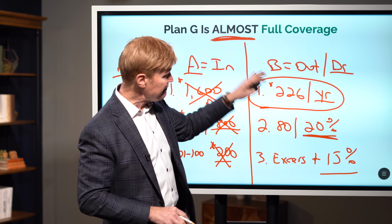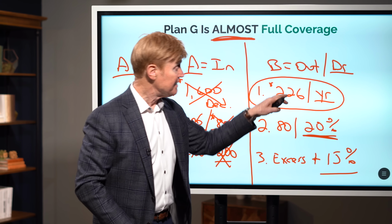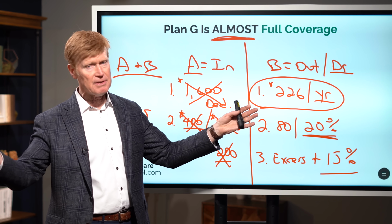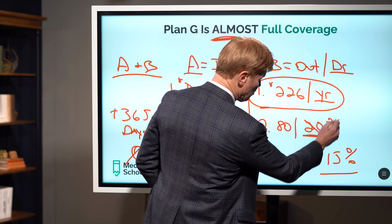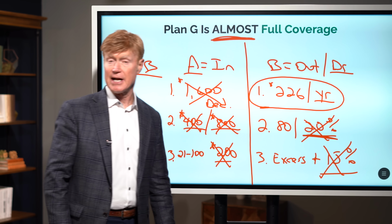But the point is that would be out of pocket for you once a year, and then that number resets every January. Now, last year that actually was up. It was at $233, so they lowered it $7. But it's historically been very low. They keep it low on purpose, so you would have to meet your B deductible. All right, and then it'll pay your full 20%. It'll also cover excess charges if you happen to go to a doctor that adds to the bill.